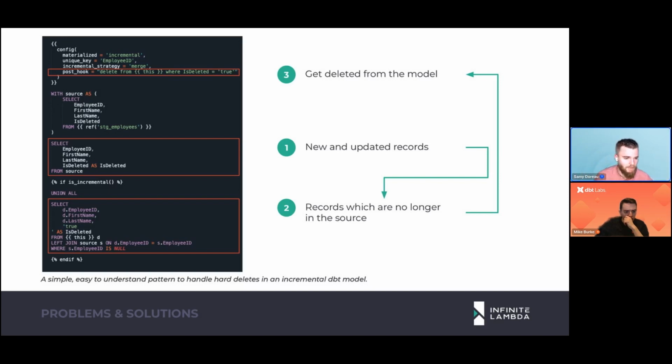So it looks like a lot, but it's actually quite simple to understand when you go through it, and it's very useful. So again, no panic if you have a hard delete. DBT can help you with it, which is great news.